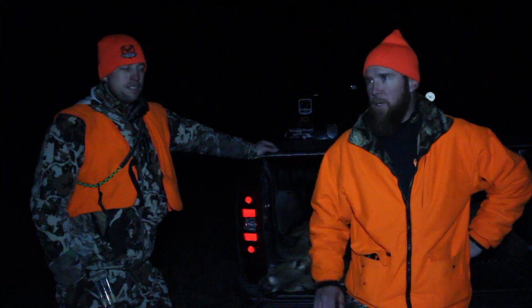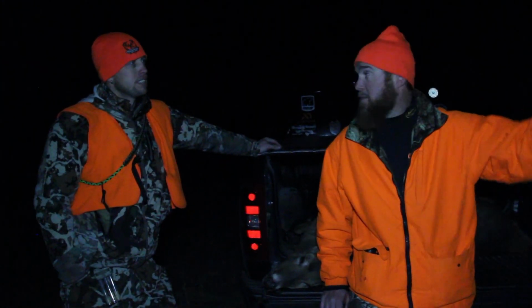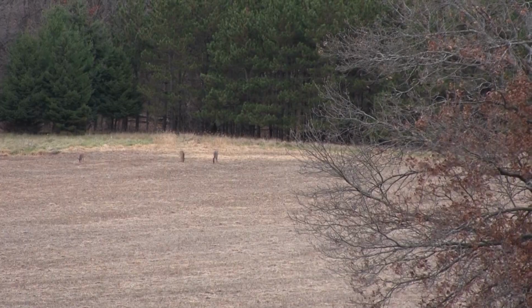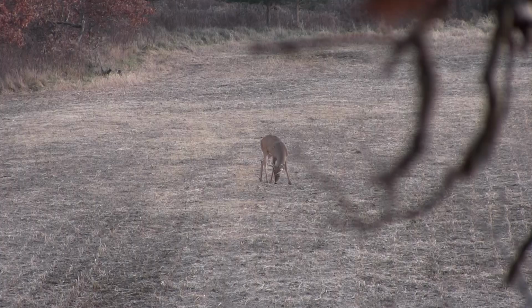I saw that spiker buck just before she came out. You saw that little four-pointer that was dogging those does out in the field beside me before. That was probably around 4 o'clock or something. So there's lots of young bucks around, but if you don't balance that buck to doe ratio, you're not going to have that competition, which doesn't bring out the big boys.